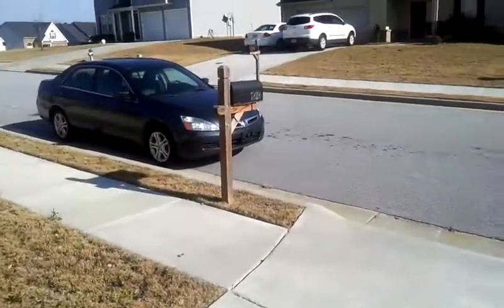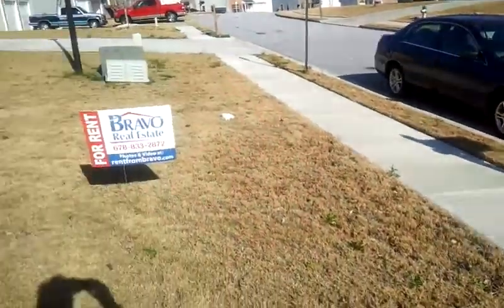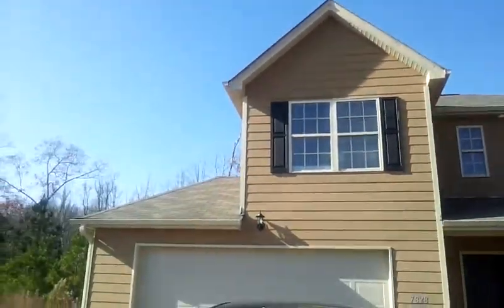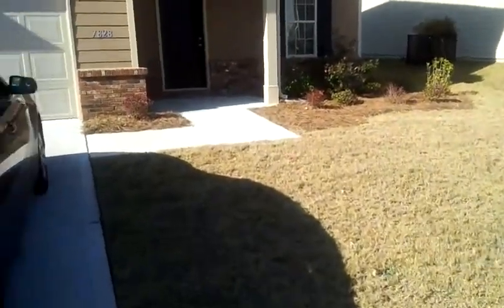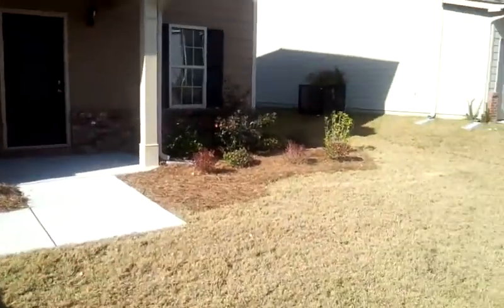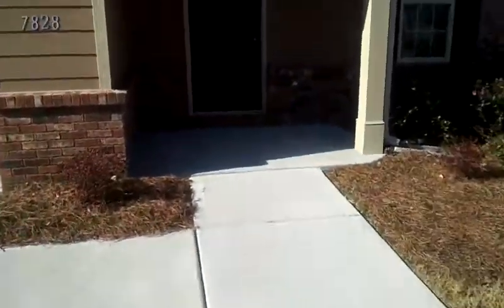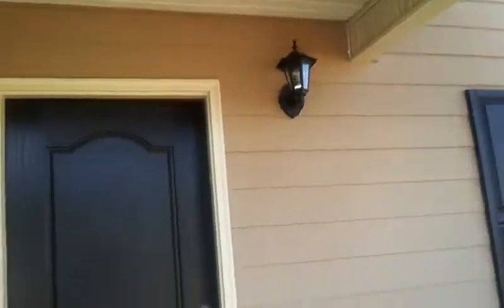This is the move-in for 7828 Belltower Lane in Fairburn, Georgia. Very nice house. See the outside of it. No problems on the outside. The mailbox was good. Shrubs are good. Grass is good. Outer door is fine. Fixture's good.